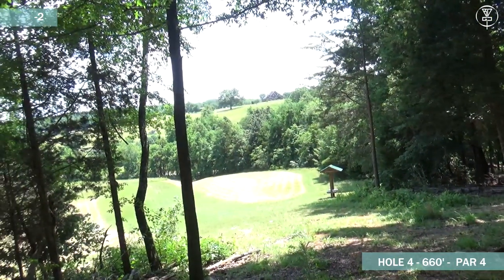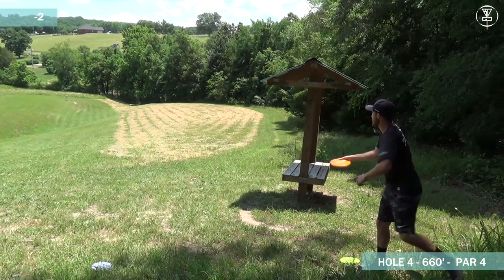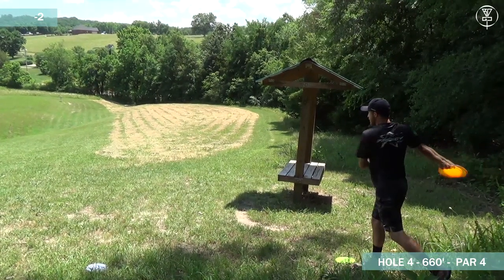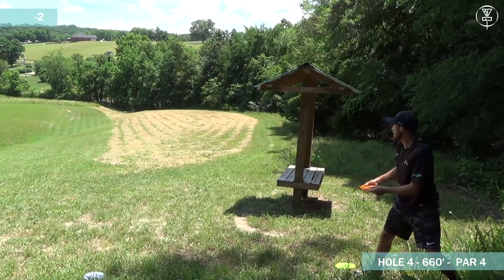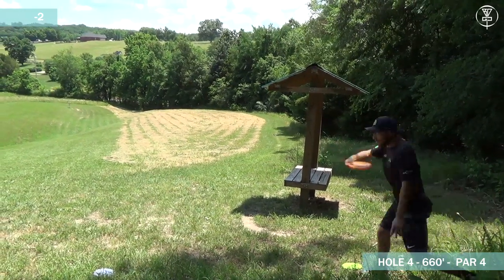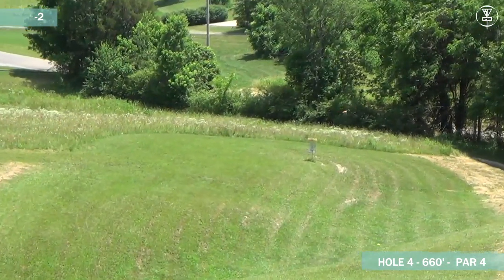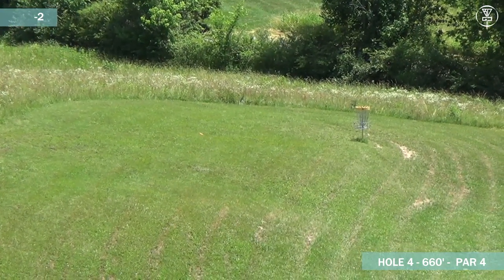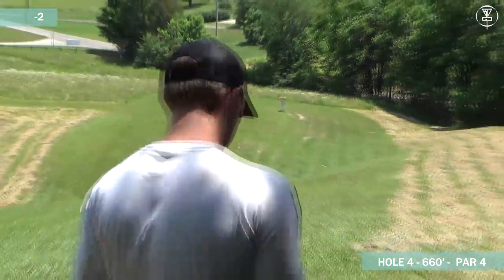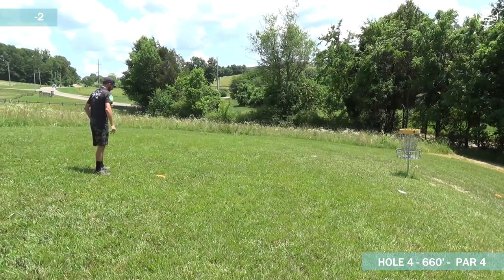Chris there with a really good drive out into the complete open. Chris here with a great drive. Can't really tell if that's in his way or not, but looks like he's going to be standstill and putter. It's looking good. Maybe a little left, a little shorter than he wanted. Yeah. That was a good three.